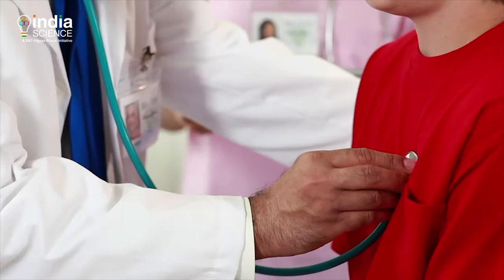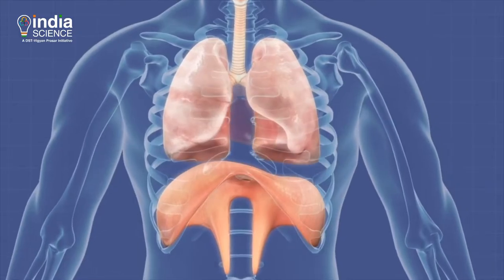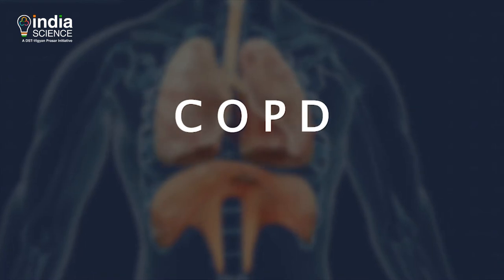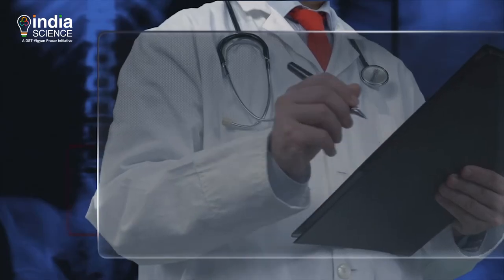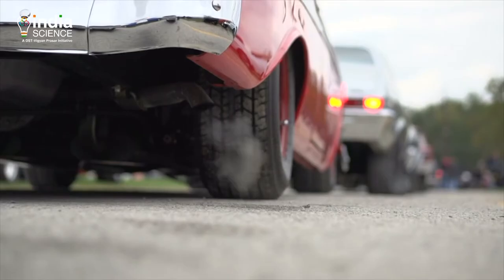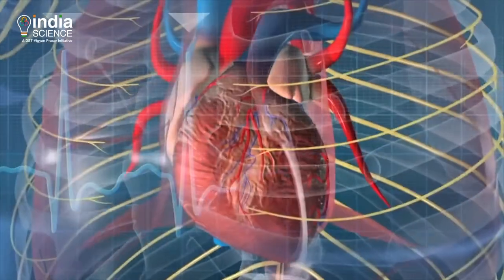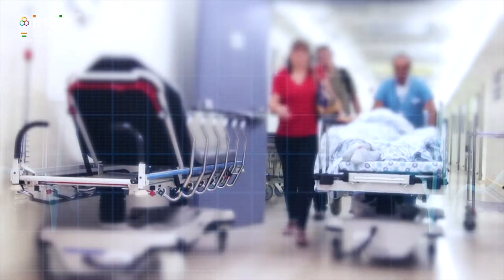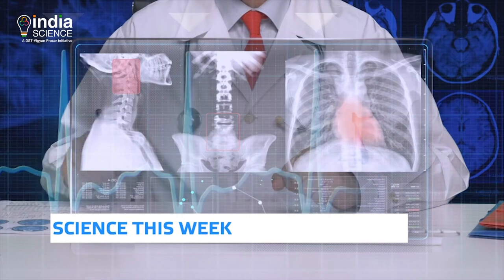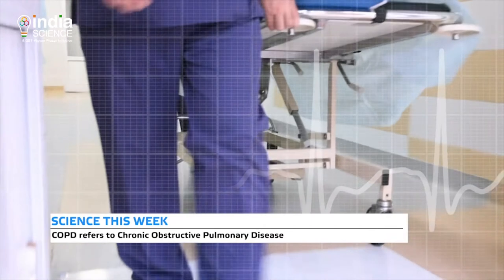Shortness of breath, wheezing, difficulty in breathing, and persistent cough are some of the symptoms of chronic obstructive pulmonary disease, that is COPD. The disease is caused by long-term exposure to irritating gases and particulate matter present in the air and is very common in a country like India. In fact, it is no less than an epidemic, as it is the second highest killer after heart disease in India.